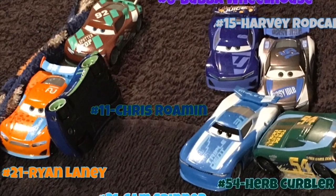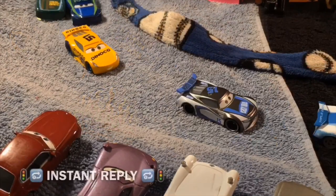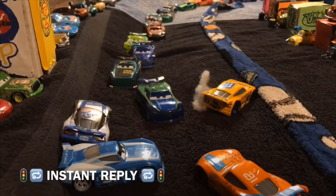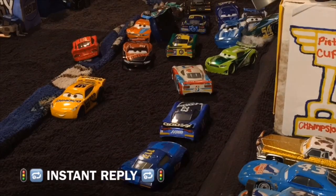Here are the cars that were actually involved: Ryan Insight-Laney, Chris Roman. Those were a lot of good cars. Let's look at the instant replay. It shows that Ryan Insight-Laney and Cam Spinner were right next to each other. But it looks like Ryan Insight-Laney tried to get over, but then Cam Spinner was right there and it just caused this whole wreck. Chris Roman even flipped on his side.